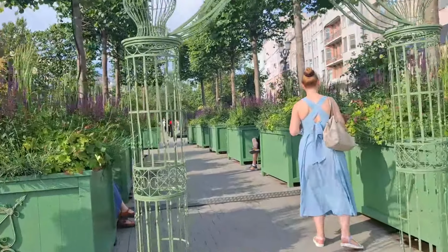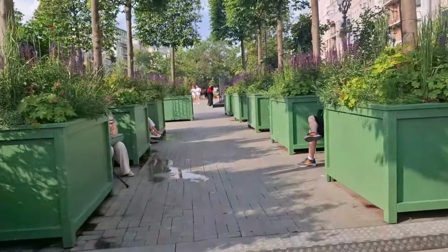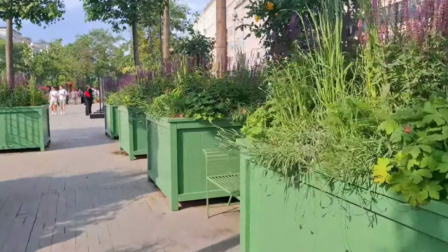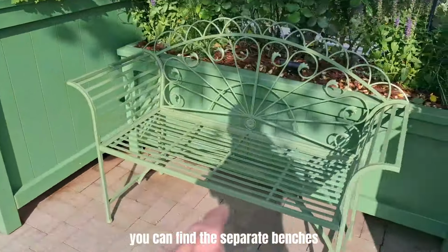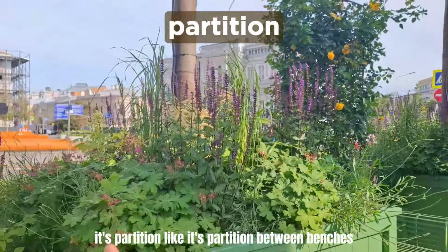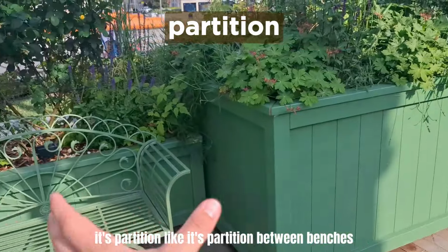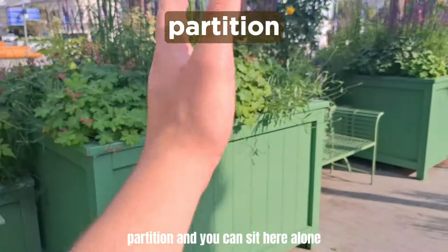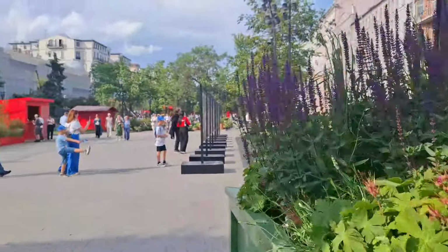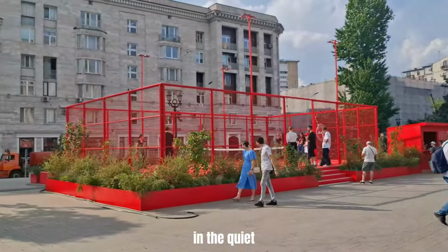Go right here. You can find separate benches, like this is a partition. It's a partition between benches, and you can sit here alone in the quiet.